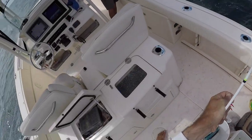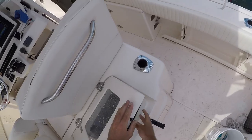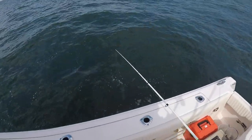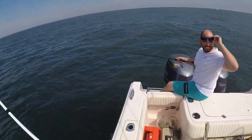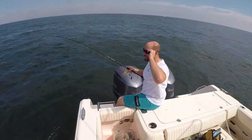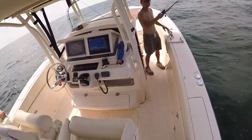That was it. You can either put them in the cooler or in the live well? Put them in the live well. I'll just put it in here because it's right here. I want to get back down there. Hell yeah, Josh. This guy never fished this reef before. Nah, it just rolls up. I said the sea bassing's been really good lately.